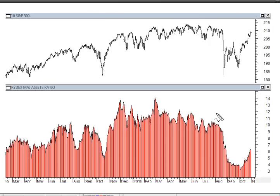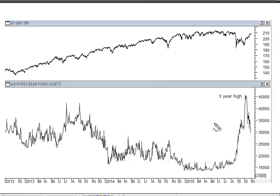Sentiment indicators. I follow the Rydex, or my version of the Rydex assets ratio, each day pre-open, and from this low here just above 3, as the market's headed higher this month, we've seen the ratio up to around 6, which historically, back a long way, was extremely high. But of course we've seen much higher ratios over the last few months, which make this move here seem less significant than it would have been back before the start of this year.